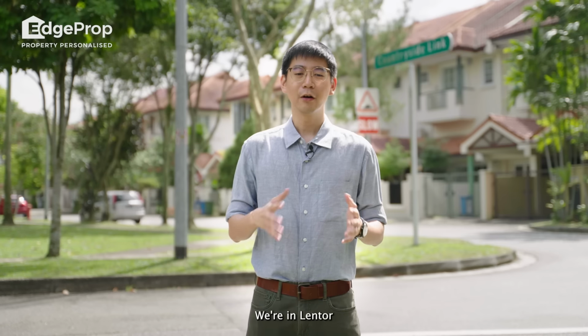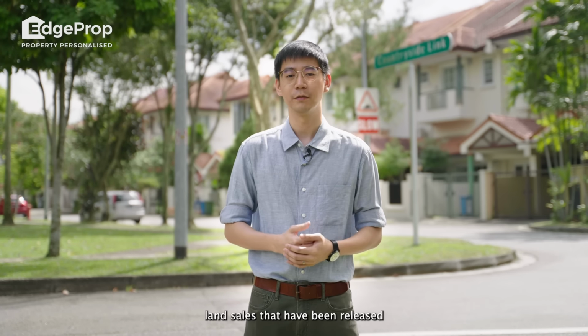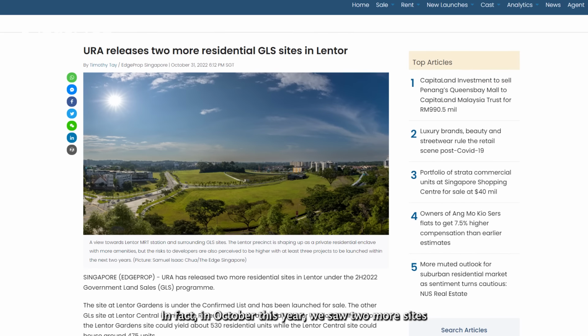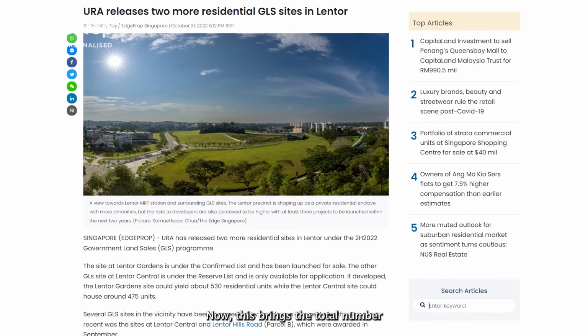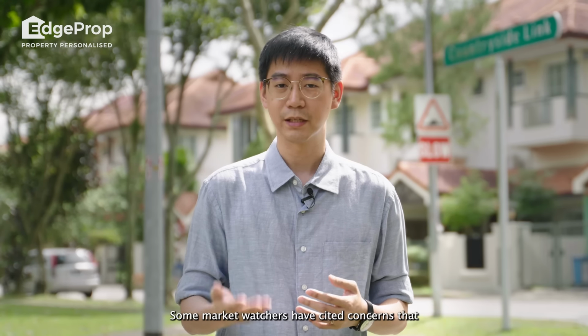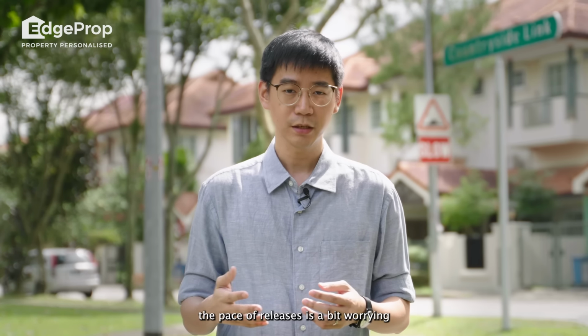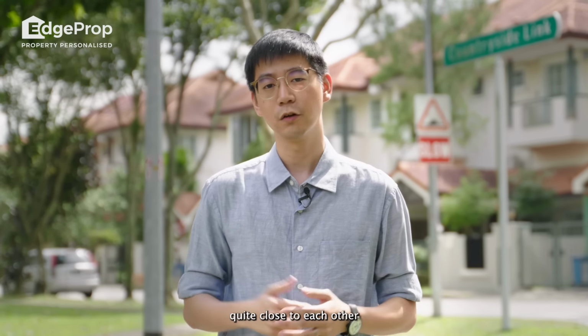We're in Lentor. Now, this area has really made headlines in recent months due to the number of government land sales that have been released. In fact, in October this year, we saw 2 more sites released for sale. Now, this brings the total number of development plots in this area to 6. Some market watchers have cited concerns that the pace of releases is a bit worrying because this means that new developments will be released quite close to each other.